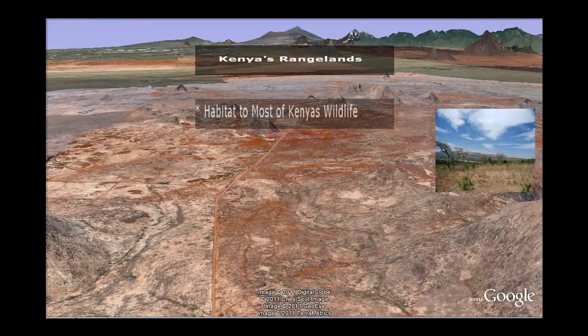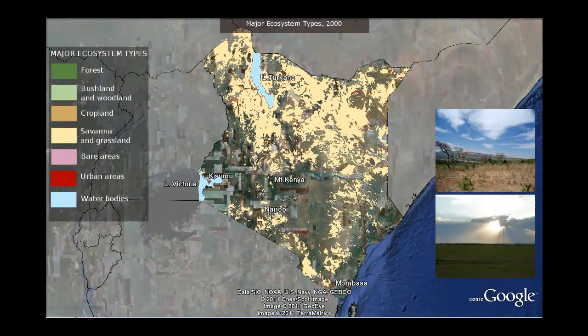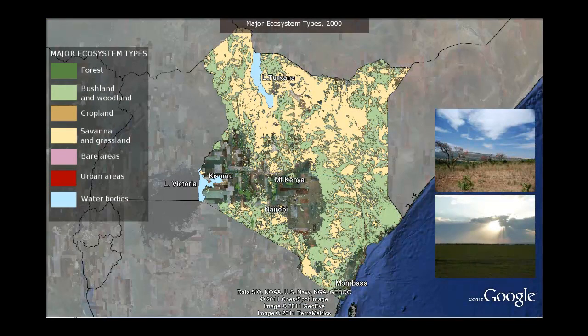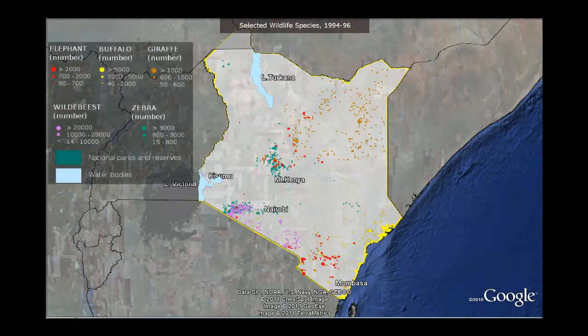Most of Kenya's wildlife is found in the rangelands. These rangelands make up 80% of Kenya's total land area and have low rainfall. The rangelands comprise grassland, also known as savanna grasslands, and bushlands, with the vegetation which majorly makes up the country's wildlife habitat.